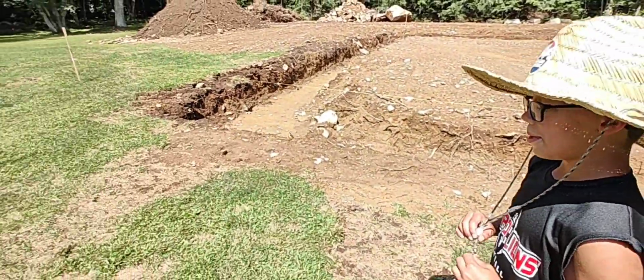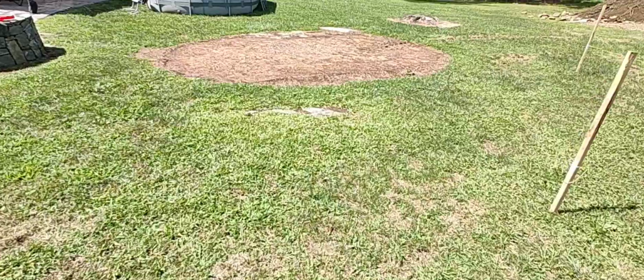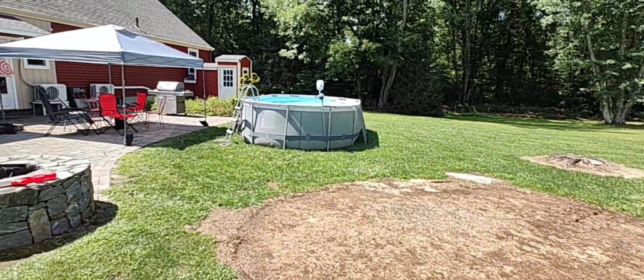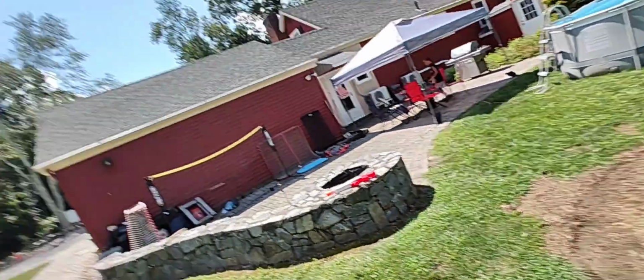So I'm going swimming. We had to move the pool, as you can see. The pool used to be here, but that wasn't going to work with concrete trucks coming in. So we decided that's the pool. So I'm going in.